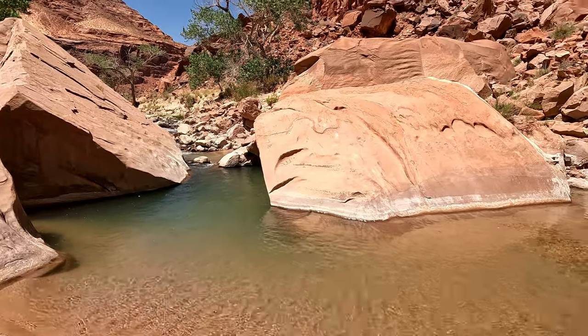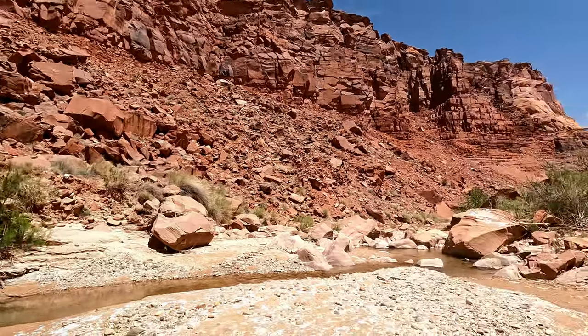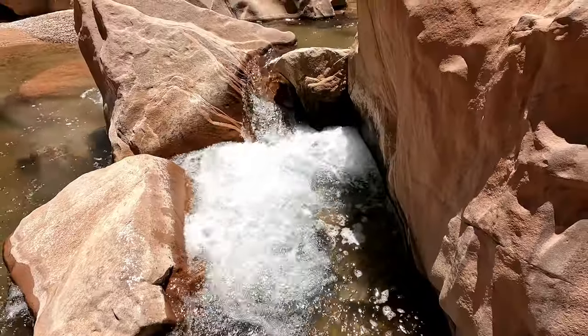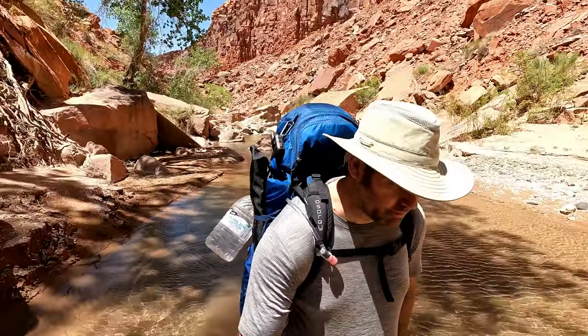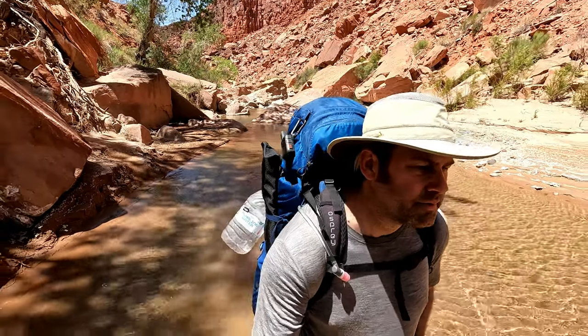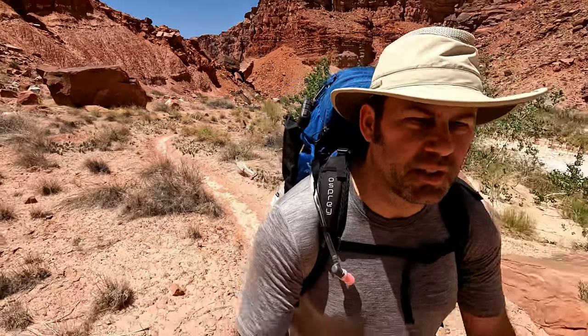Very deep pool here, and a lot of rock fall through here. Tricky to navigate through all this. Just got through a very difficult 1 mile of continuous rock fall. So trying to find routes on each side of the river, giant boulders clogging the river. A lot of work. But it looks like it's opened up a little bit here.